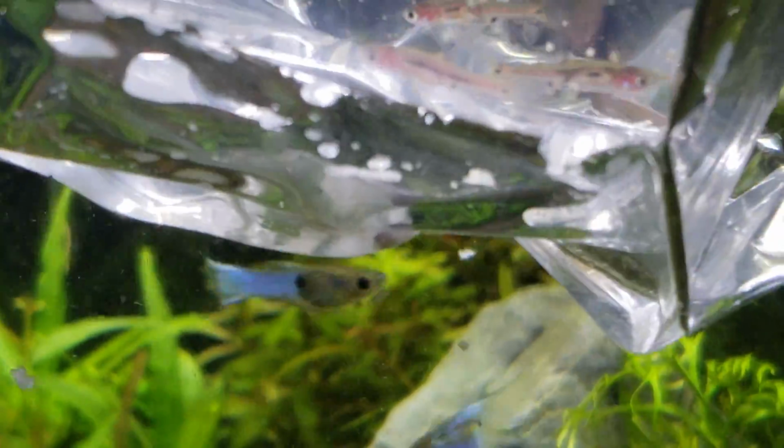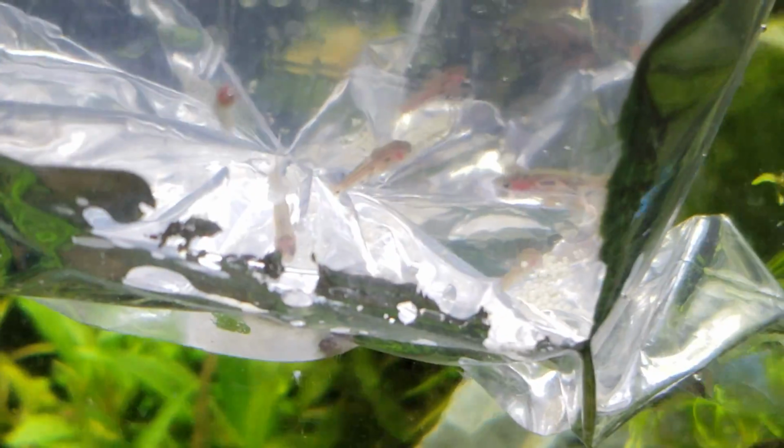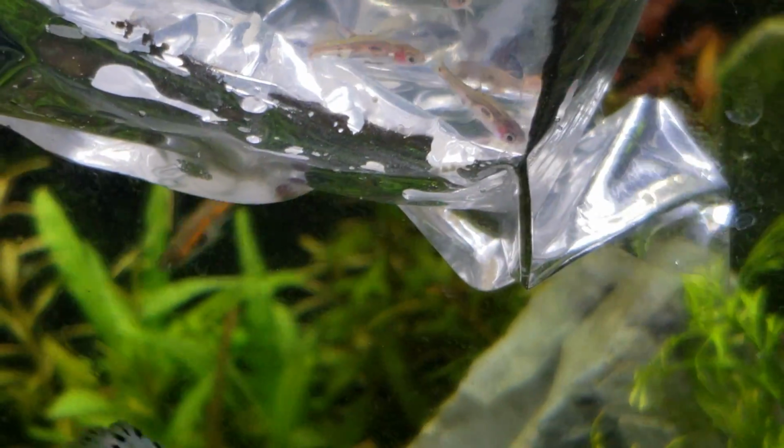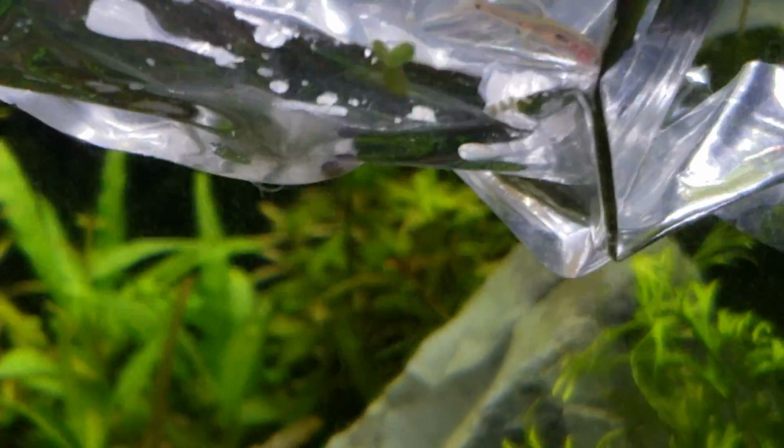And then in here, the Rasboras, everybody made it alive, so as before, great shipping practices. There are 6 Rasboras, so they sent an extra one just in case. They haven't colored up yet, but I do like these little fish, and we'll be talking about these in probably a species profile later.